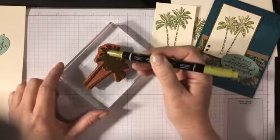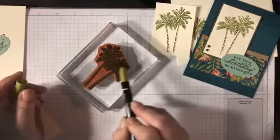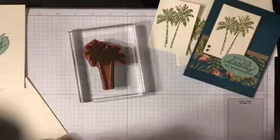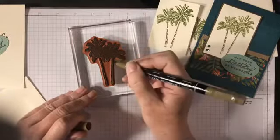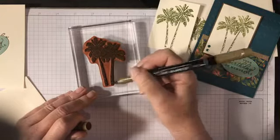Okay, I'm going over it twice. Okay, and then one more time with the soft suede, and we're ready to put our card together. Pretty quick and simple card.